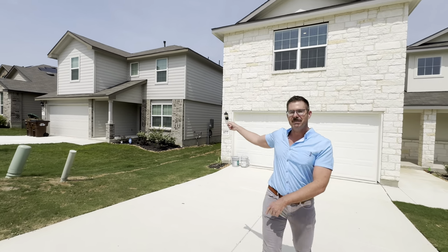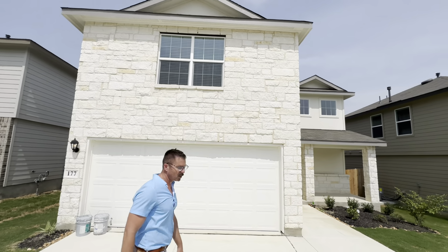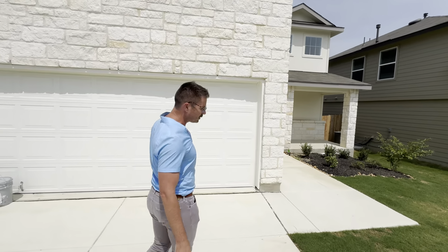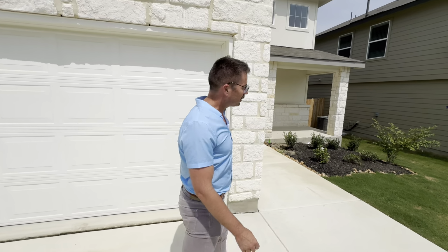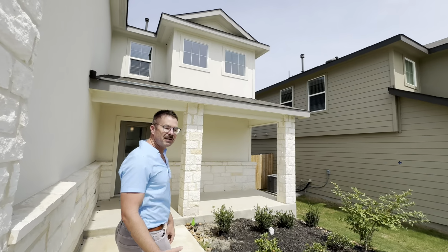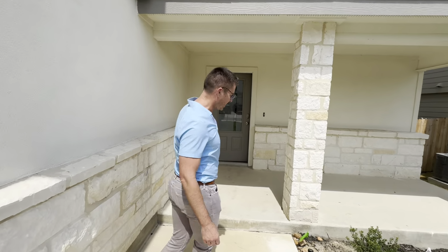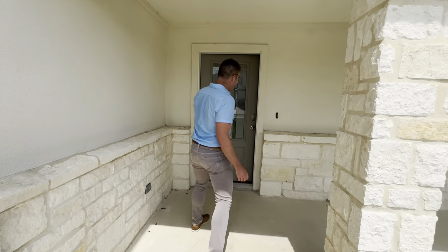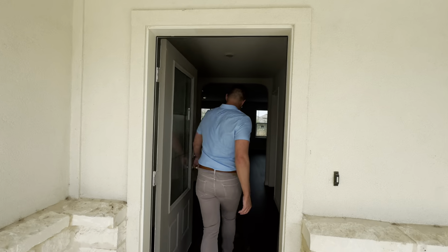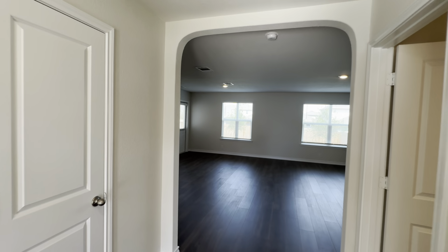Look where we're at, right next to Mom's house. This house here is going to be right over 2,200 square feet, about 2,240 square feet, a 3-bedroom, 2.5-bath home. I think you'll really like it. Obviously, beautiful stone exterior, but what's cool about it is you've got a lot of living space, a lot of windows. You'll see those upstairs in the game room. Come on in, and we'll show you around. Awesome. Thank you. All right, here we go.